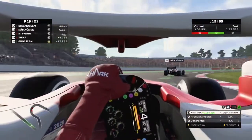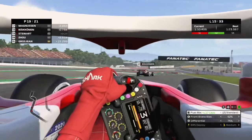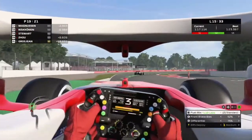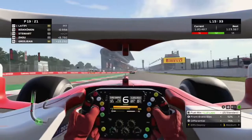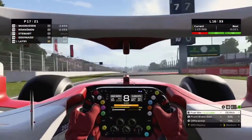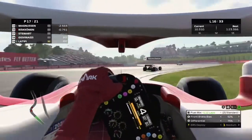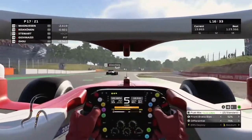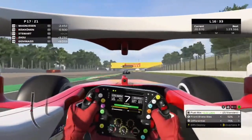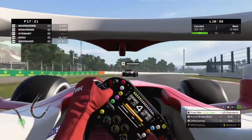So is Magnussen, so all three of us going to the end. The Haas is actually classed as the better car out of the three of us. And then it's the Alfa Romeo, and then it's me in the YouTube racing car. We are sticking with Raikkonen for the moment.